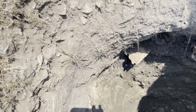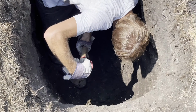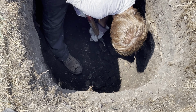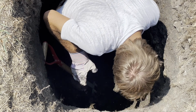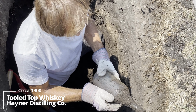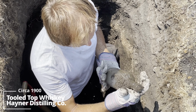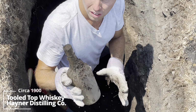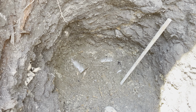No embossing on this one. Maybe it's a different brand. Tool top though. We're down 5 feet. We have 3 or 4 bottles on the way out.